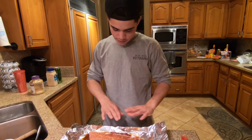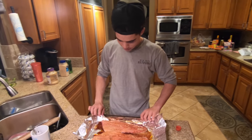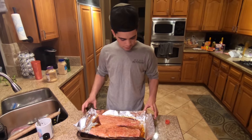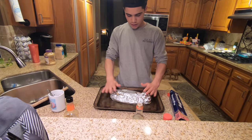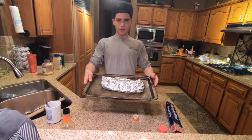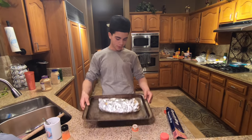Now that we got it all seasoned up and ready to be baked, I'm just gonna go ahead and kind of wrap this over itself. And I'm gonna cover it with this aluminum foil. All right, so there we go. We got all the fish wrapped up. Now we're about to put it in the oven here.